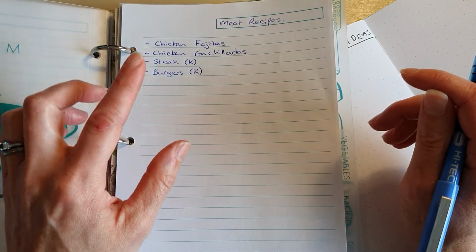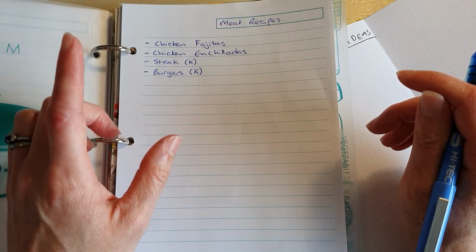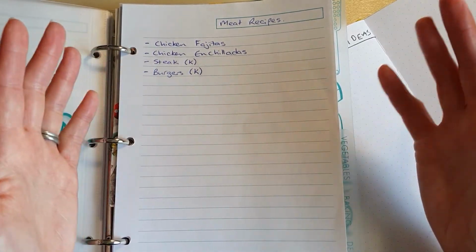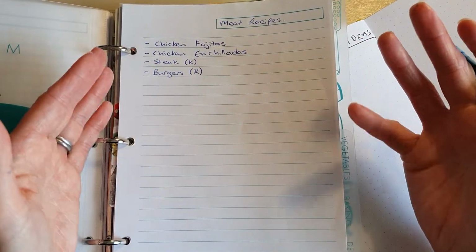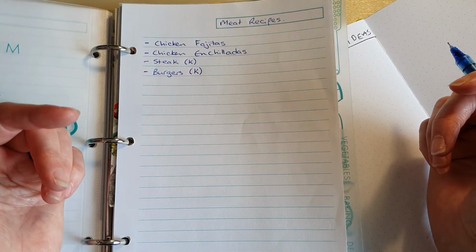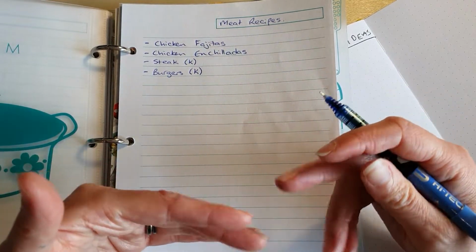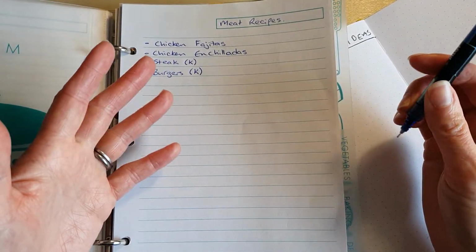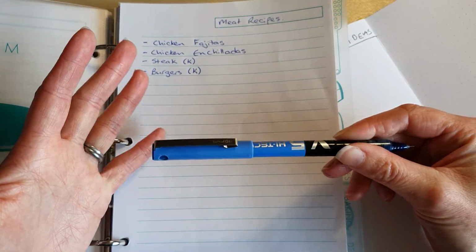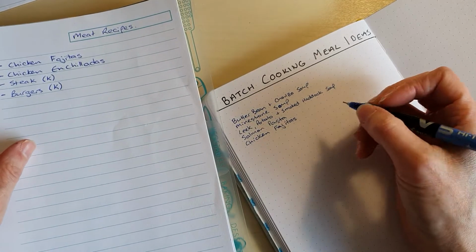So I'm going to basically do what I already do. When I do one batch at the moment, it does 2 meals. I'm just going to start doubling up what I normally do, and then it'll do 4 meals, and all I have to do is prepare the fresh things like the tomato, lettuce, avocado, and grate the cheese. That's it really. It makes it a bit easier.